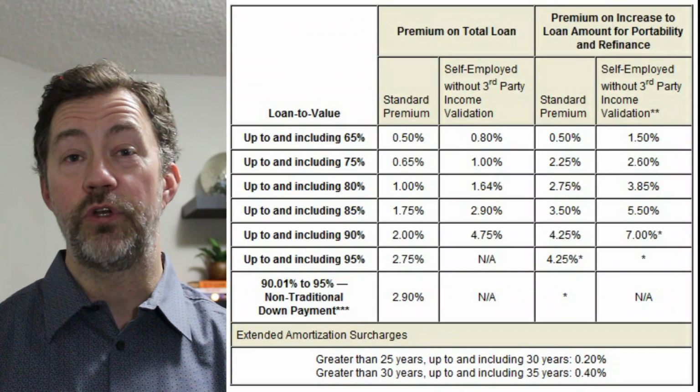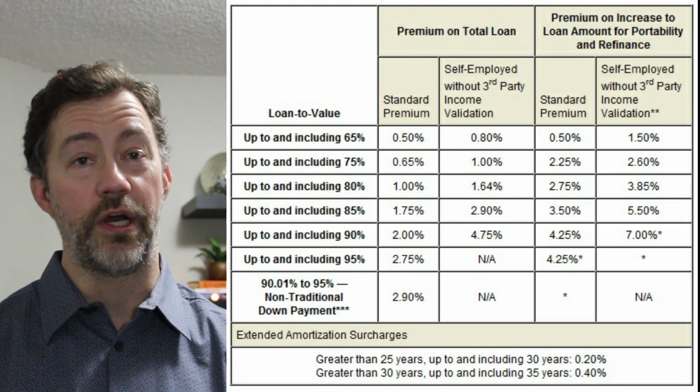If you're putting less than 20% down, you will need mortgage insurance. CMHC, Genworth, and Canada Guarantee will charge you a premium and add that onto your mortgage as a guarantee to the lender in case you were to stop making your mortgage payments and foreclose on the home. Here are the percentages that they will charge and add on to your mortgage.